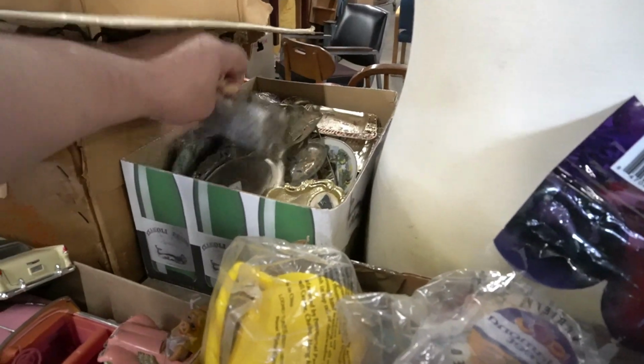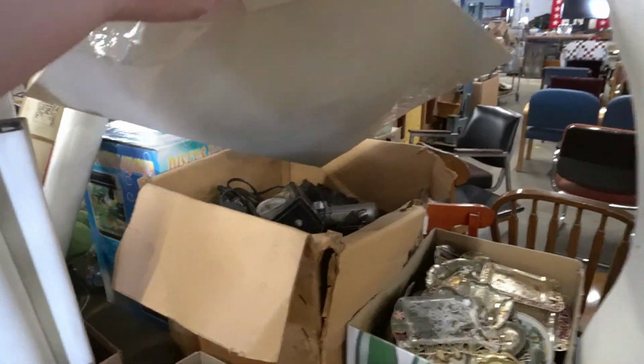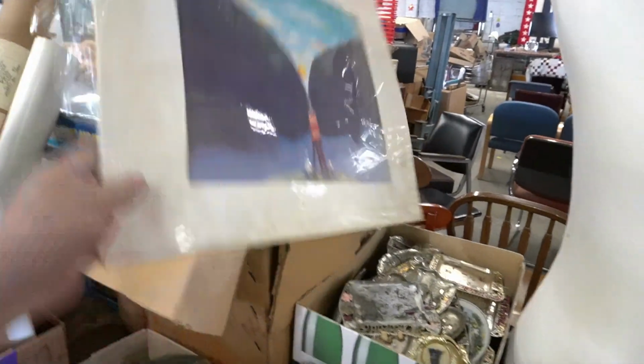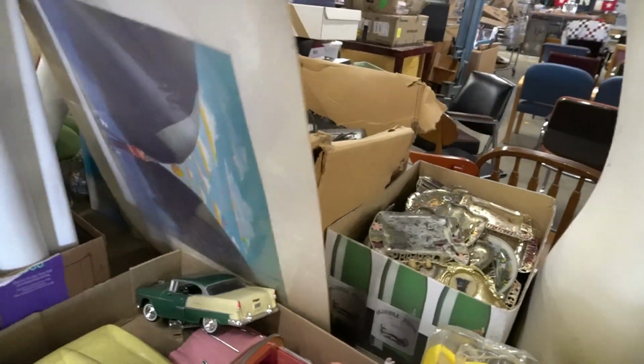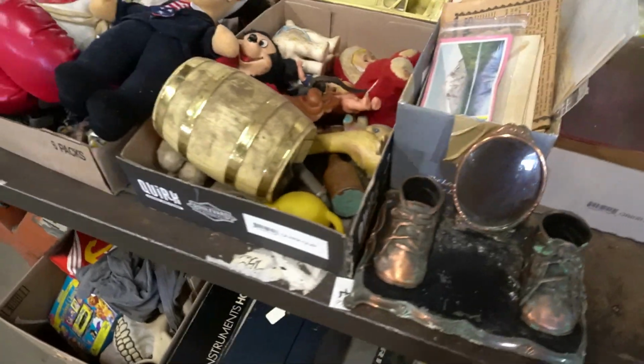I thought these were cool. All these souvenir ashtrays, train stuff. Apparently Ziggy's on top there. I'm gonna put him right there. There's gonna be some sleepers in here for sure for the toy people.